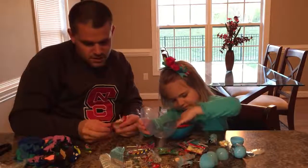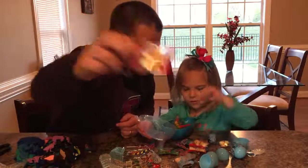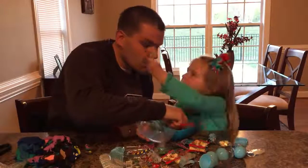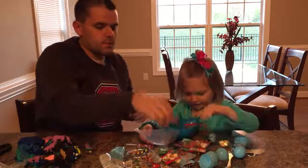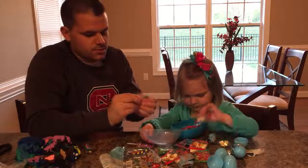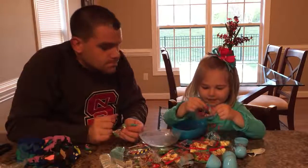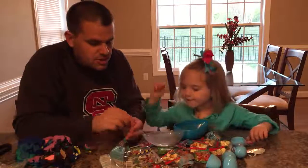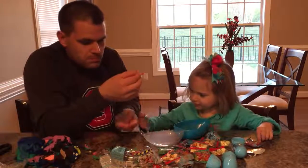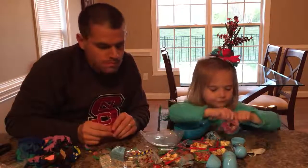Ooh, and look who it is. It's Rubble on the double Paw Patrol candy. Wow, this is yummy. Daddy might eat him a jelly bean. Let's see how yummy these jelly beans are. And let's see how these taste. That's a yummy jelly bean. You want to try one? No, thank you. These are yummy jelly beans.